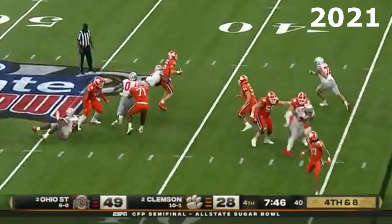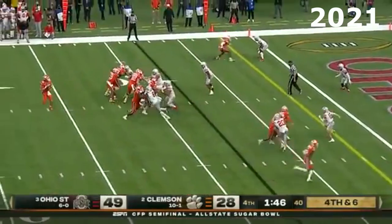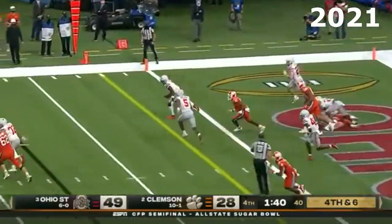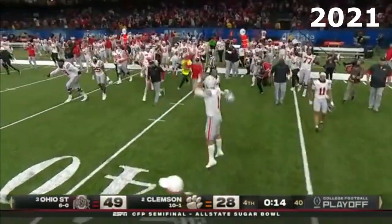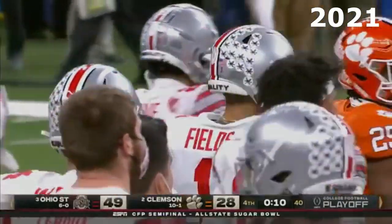Again, Lawrence pressured. Flings the ball to the turf. Final flicker of hope for Lawrence and the Tigers. Throws off the back foot to the end zone, and it's intercepted on the carom. It's Seven Banks. Very few Ohio State fans able to witness this. Get about half of the 3,000 tickets. Everyone here tonight on their side will savor this memory forever.